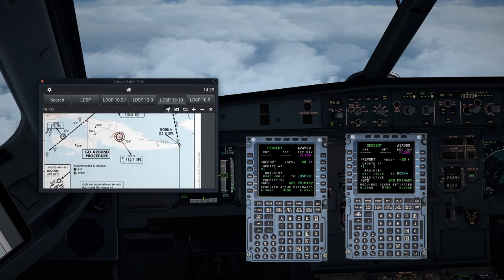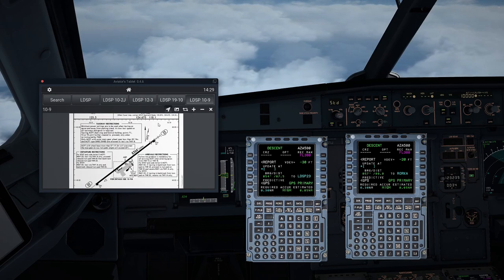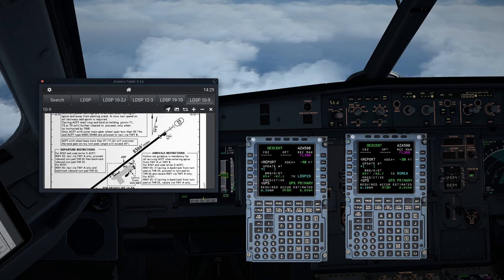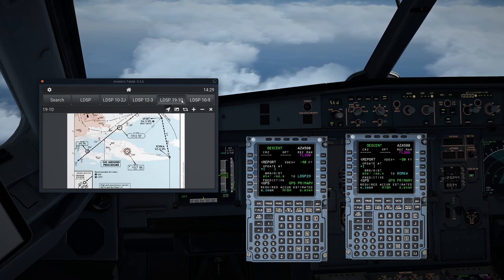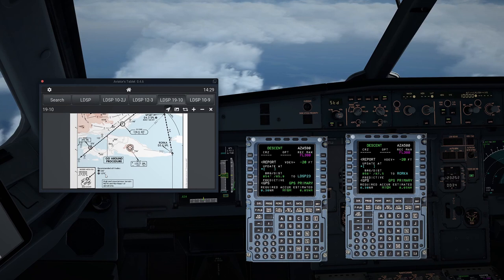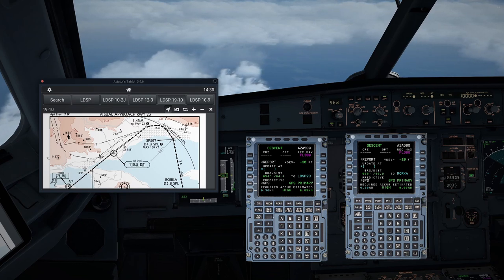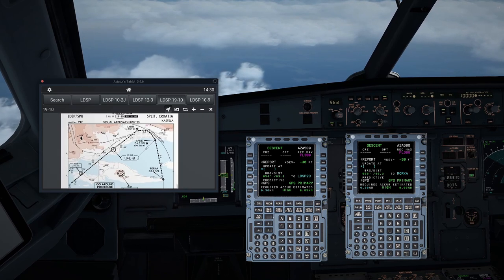Then for the remainder, it's 1270 coming down to runway threshold, which is at 50, so 1200, and 1220 times 3 is 3.7 miles, and we have 2.3 plus 1.4, we have exactly 3.7 if we make this turn correct. That's good, so that will be a 3 degrees all the way down.